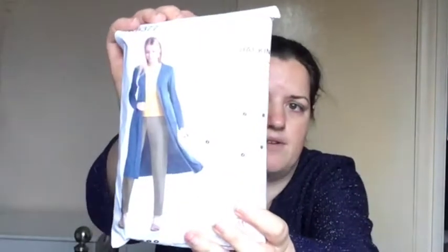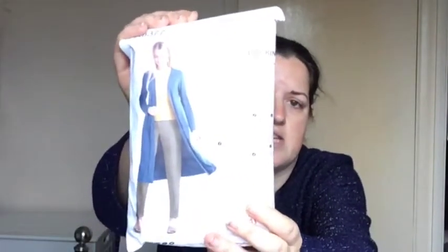The pattern came free with Sew magazine, so it was one of their cover presents, and it's one of the Simplicity pattern hacking patterns, so it's that one. It's K8377. I have checked, it is available on the Minerva website. I figured that was kind of useful information to have in the blog post for Minerva, and I'm sure you can get it from your usual online pattern retailer, if not in store.